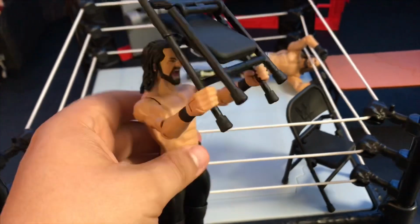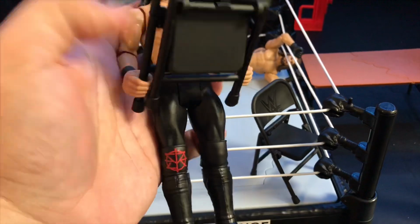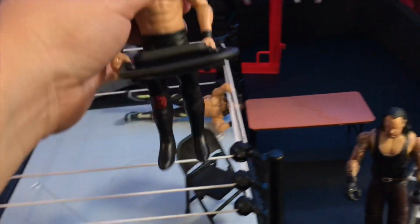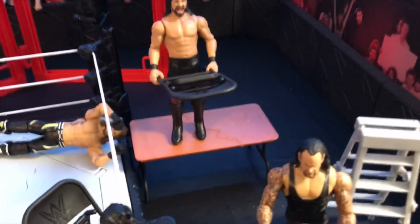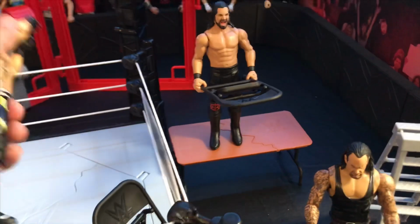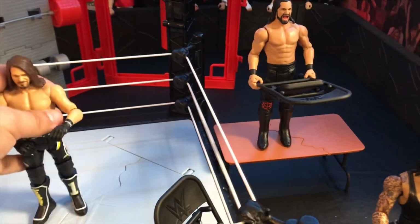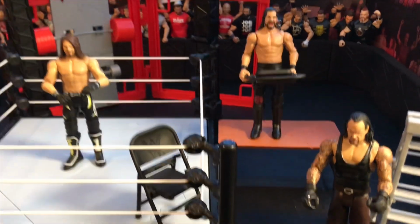This is awesome. Now, I am going to tell you that I really do not like the fact that for Seth Rollins, the actual movement is the leg. I do get it, he has the stomp, but they do not even allow you to stomp anybody. It just kind of kicks. That's all he does. For him, I would have appreciated a different kind of movement. But nonetheless, such a cool figure.